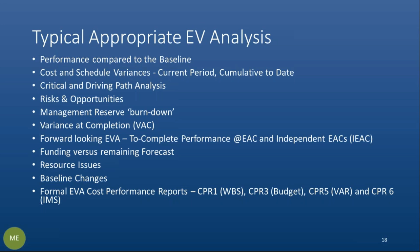But normally, for lots of organizations, other than those that are driven by 748, that's about as far as it goes. And there's really so much more that you can do. In fact, you should do. All of these indices, by the way, that I've mentioned, they're all rearward looking. The real power of earned value is to look forward and to show where you're heading.